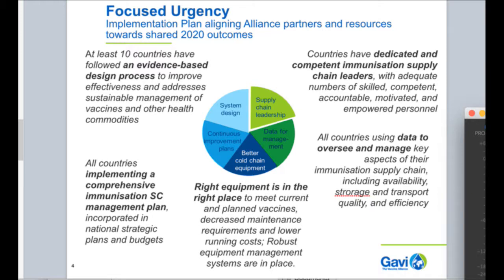Making sure that the right equipment is in the right place. You've heard reference to the cold chain equipment optimization platform. It's one more incentive, one more leverage to accelerate and bring together the market for cold chain equipment in a way vaccines basically happened 15 years ago. Why are we catching up now? I don't know, but let's do this and let's do it well as we go forward. New money to hopefully continue to incentivize the shift to equipment that is more sustainable, has lower running costs, and will better protect vaccines. And finally, a situation where countries are in a continuous improvement plan.